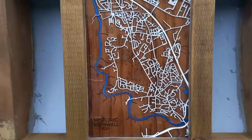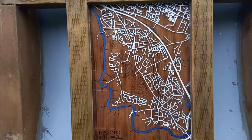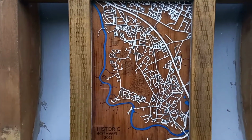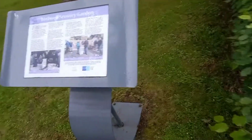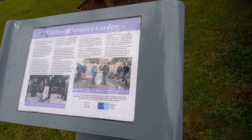And another historic Bothwell sign. And a little map there from 2021. And I won't take Otis in. I don't see anything about dogs, but I'll show you a bit about the Bothwell Sensory Garden.